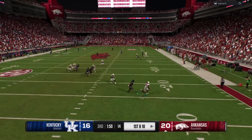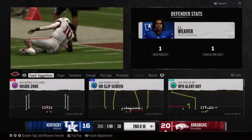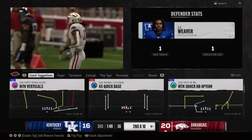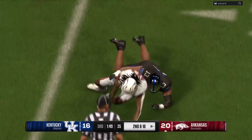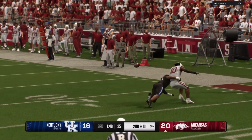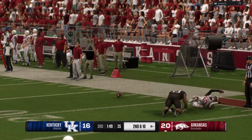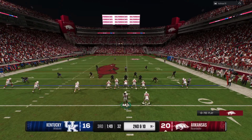Flushed out of the pocket. And he got smacked just as he released the pass. It's incomplete. And that's why you always want to be pursuing the football. QB scrambling, he rolls out to the right, but don't quit if you're on defense. Get somebody after the QB. They got to him, they hit him, and forced the incompletion. They'll try again on 2nd down after the incompletion.